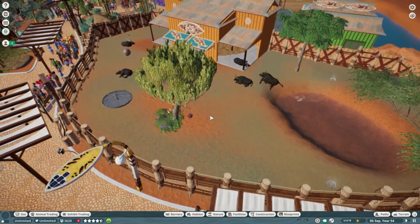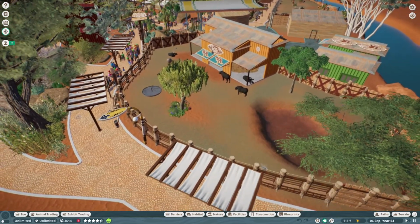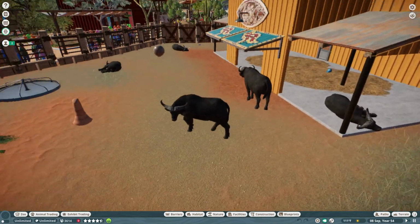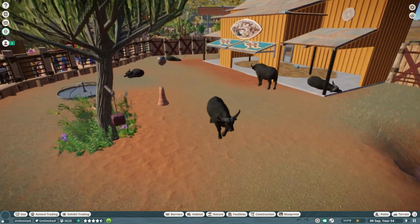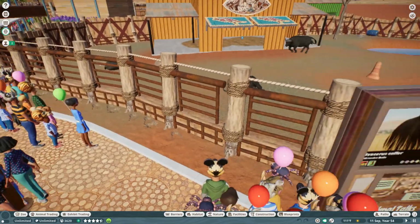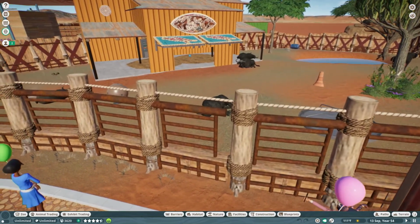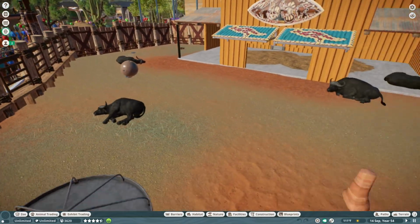Now, for those of you who've been watching the entire series of videos, you're probably wondering, Jack, that looks like a habitat for the African buffalo. Well, yeah, this is a habitat for the African buffalo. And you're probably also wondering, where did you get it? I don't recall you having an episode where you built this. Well, that's where the story comes in.